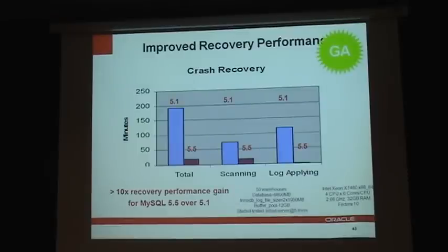And it's just another metric. This one was done in a data warehouse situation with a 98 gig database, and here there's a 10x recovery improvement in 5.5 over 5.1.